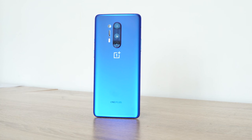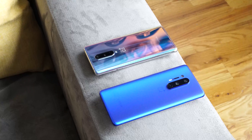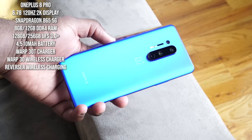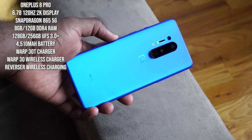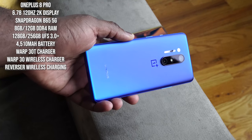Now, the OnePlus 8 Pro comes in three different colors. We've got the Onyx Black, we've got the Glacial Green, and we've got that Ultramarine Blue. Really nice color. Now, as I mentioned with this device, it comes at a 6.7-inch size. It also is powered by the Snapdragon 865 processor, another 5G device. So both of them are 5G, so you've got that there. Storage is, of course, 128 and 256.